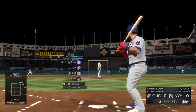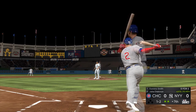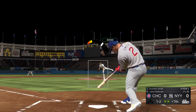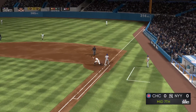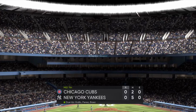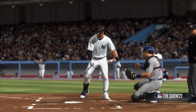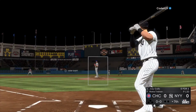Inside, as that perhaps will back him off a bit. 1-2. Fouled off. And he goes against the shift there as this is on the ground to the left side. On to first, and this will remain a tie ball game as the inning is over. Ready to go for the last half of the inning, and that'll bring up Joey Gallo. For the Yankees, the third baseman, Joey.